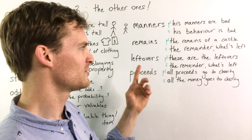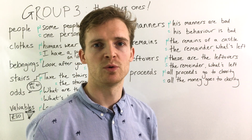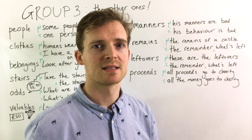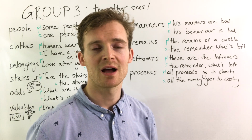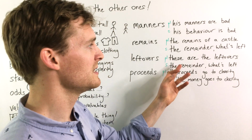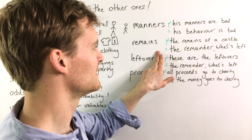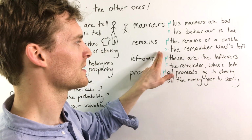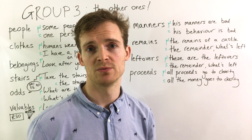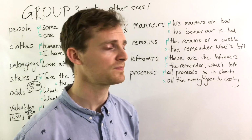Last two, leftovers. These are the leftovers. So leftovers might be what you haven't eaten from lunch. It could be something that's remaining in the cupboards, things that aren't finished, usually food. So these are the leftovers, but again, no singular leftover. That doesn't exist as a noun. So we say the remainder or what's left. The residue is also another word for leftovers.